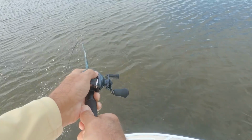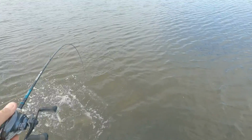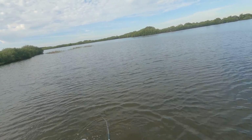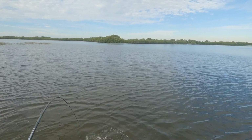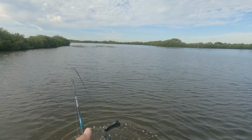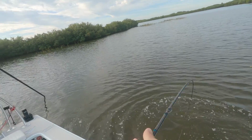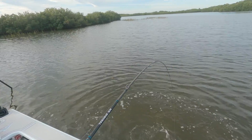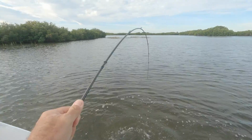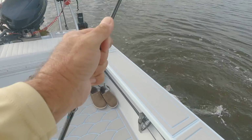You know what I really like about this Terramar is the fact that you have so much lifting power even with the light rods. This is a medium light rod and you have all that lifting power. But to catch a black drum on the Texas tea, I haven't done that in a while. And this is not Louisiana. Sit there and keep your balance and I'll get rid of this guy.